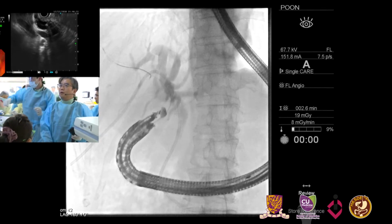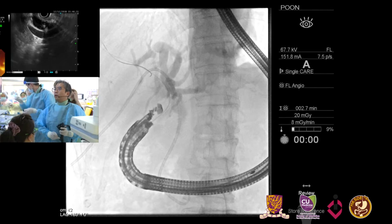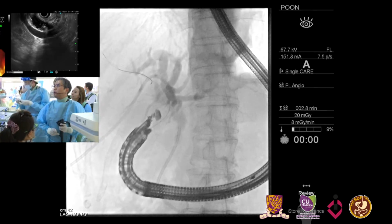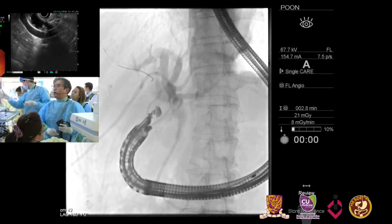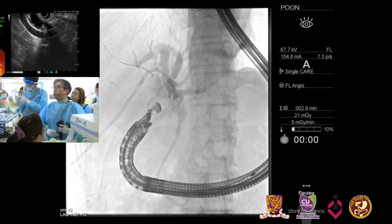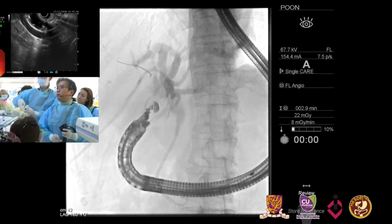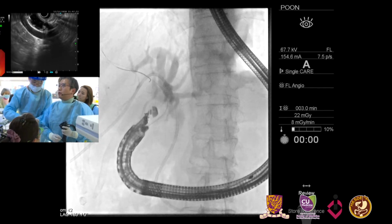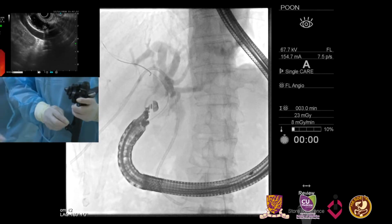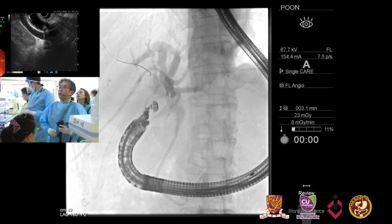Dr. Lee, do you need to pull back the PTBD? No. At this time, I think there is no obstacle to this kind of procedure. After that, we successfully deploy the stent, and then the patient can have the PTBD tube removed. So your plan is to use the cystotome and then place the stent.